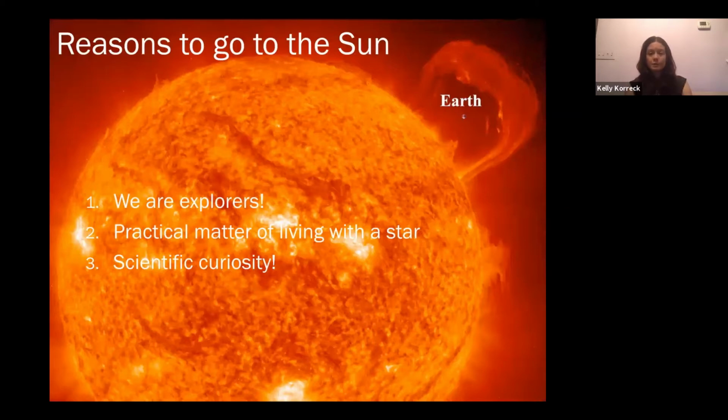So we just talked about a lot of reasons to go to the sun. First of all, we're explorers. We do explore things, and we want to go there to explore. The second is the practical matter of living with a star. And then there's some scientific curiosity that we need to solve here.